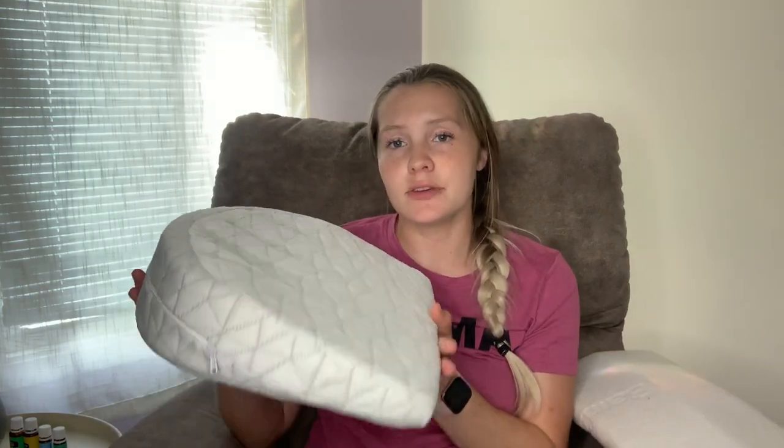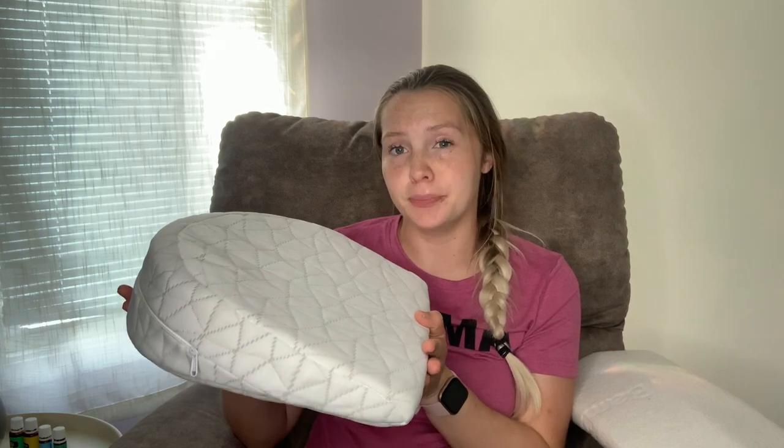And then we have the side sleeper wedge pillow, again on Amazon. This one is specifically for sleeping on your side, and this obviously is to hold your belly. Here, it's on Amazon, $14.99, and it's called the Crib Wedge Baby Side Sleeper Wedge. So really what this is for is to support that big extra belly while you are laying on your side so you can just kind of rest there.